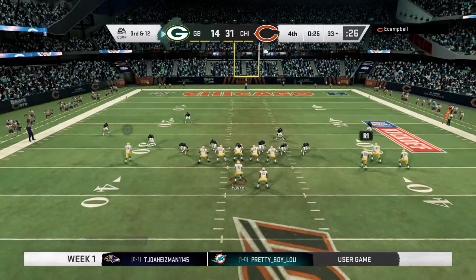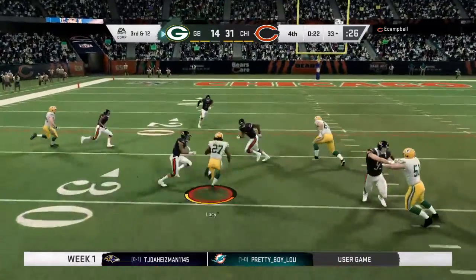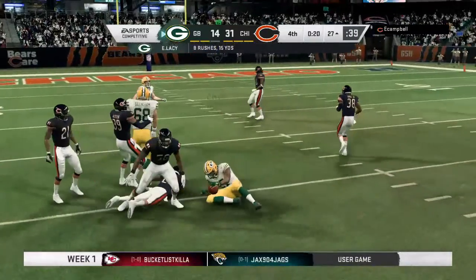General West. On third down, Lacey, and he'll be stopped at the 27-yard line.